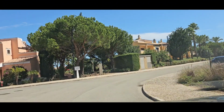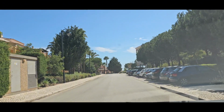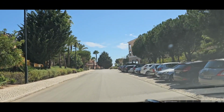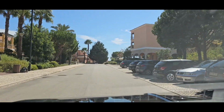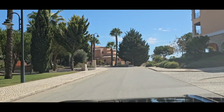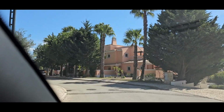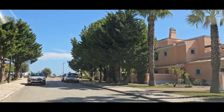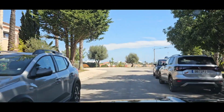In fact, I think if I do go back to the Lagos area, I will try this resort because they have a variety of accommodations. They have whole villas, they have apartments, so you really do have lots to choose from. Also, you do have proximity to the water. You can see the water, and you're not far from the beach at this one either. And they have tennis courts and other things.